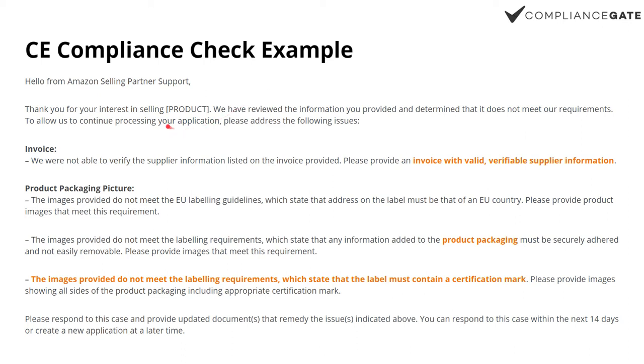So this one is from Amazon Selling Partner Support, and in this case they are trying to start selling a new product, and they have submitted some documentation, but Amazon is now asking for more information, or actually rejecting some of that. So Amazon may have, in this case, received a test report, because they don't mention that, and it seems that they accepted that. They may also have received a declaration of conformity, which they perhaps also accepted because they do not mention that.